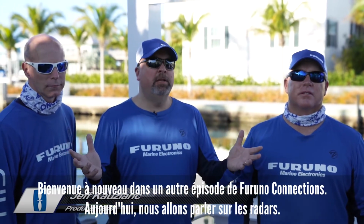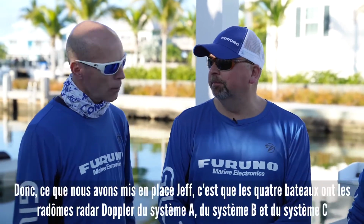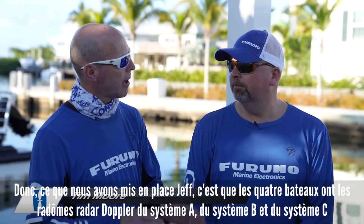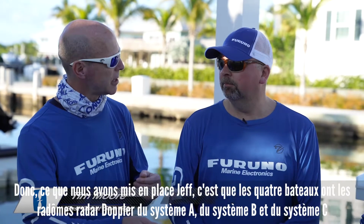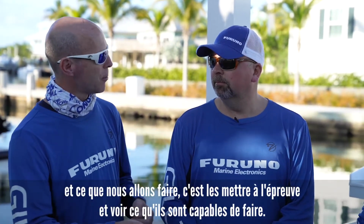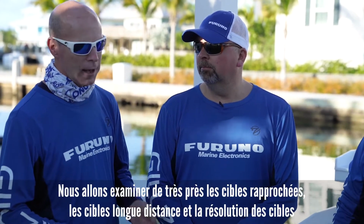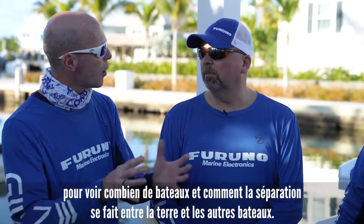Today, we're covering the radars. Tim, give us a little idea of what we're going to be doing today. So what we set up, Jeff, is all 4 boats have System A, System B, System C's solid state radar domes. And what we're going to do is go out there and put them through their paces and see what they're capable of. We're going to be looking really closely at close-in targets, long-distance targets, and target resolution to see how much separation there is from land and other boats.